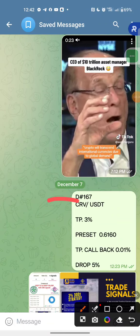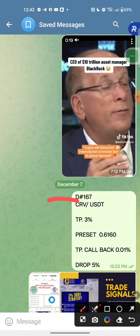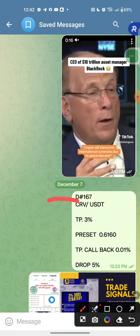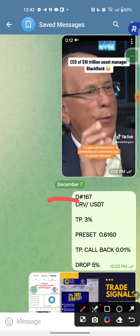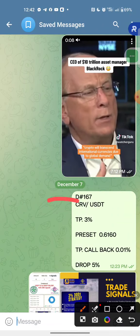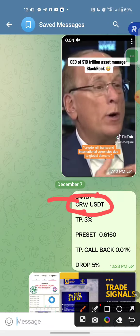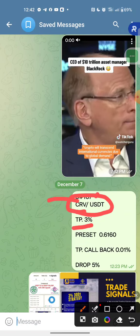The signal will come with an identification number. The identification number is basically for us who are giving you the signal. Since it is us who are giving you the signal, we understand the signal by that number. It has the name of the signal, which is CRV. It has the take profit, which is 3%.